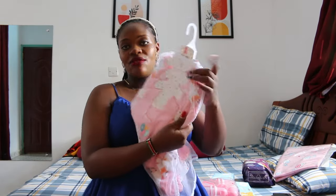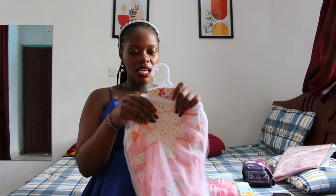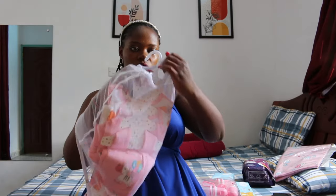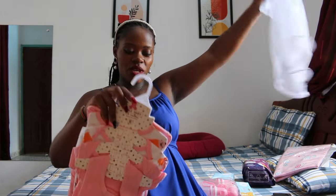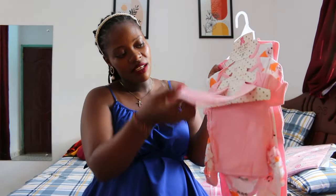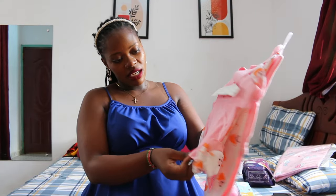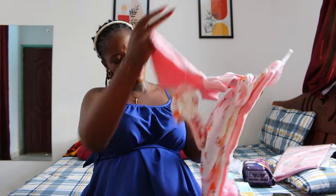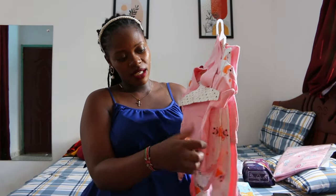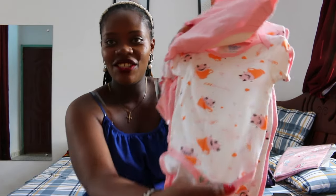So I added another receiving set. I showed you guys, let me just remove it because they're gonna be washed this week or next week. I show you how it looks. It comes like that. It has a feeding funnel. It has a t-shirt. Oh, I had not seen that, by the way. It has a t-shirt and some mittens. And a onesie, which is so pretty.